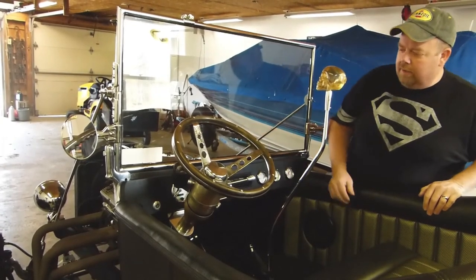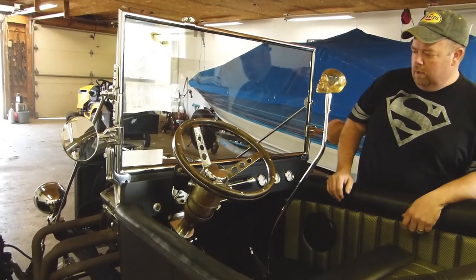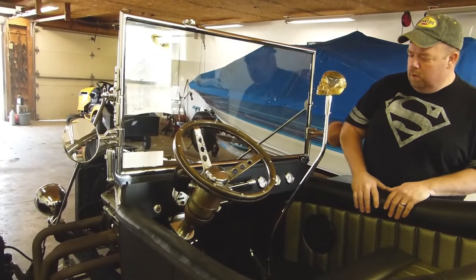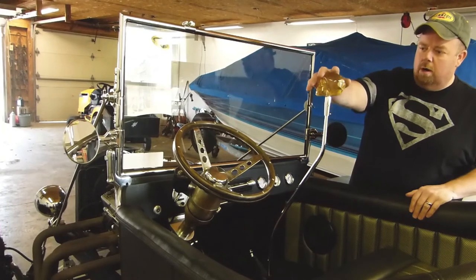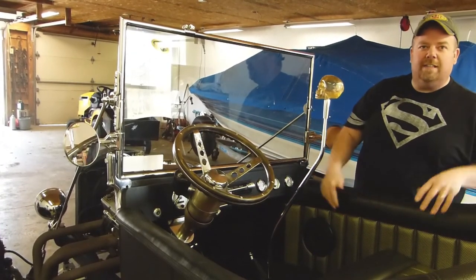It adds a little extra comfort in there. We can have the tilt wheel up or down. Single CD radio, have a little bit of music playing there while you're cruising down the road. We got the little car shifter, had to have the biggest, largest shifter I could find because that looked cool.